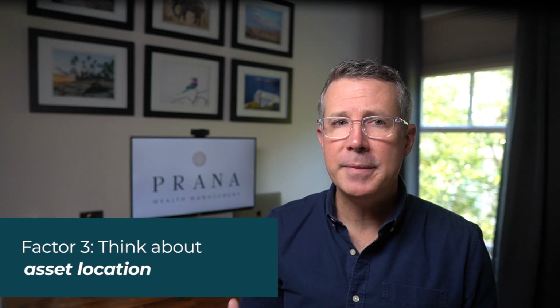Factor number 3, think about asset location. Once you've mapped out your withdrawal strategy, it's a good idea to think about which investments to place in each type of account. Since you owe taxes on interest, dividends, and capital gains in after-tax accounts, these aren't the best place to put tax-inefficient investments such as bonds and REITs. They're better off in tax-deferred and Roth accounts. Of course, there's no clear-cut rule here. If you plan to preserve your Roth accounts, then it doesn't make sense to fill them with short-term bonds over higher growth assets like stocks. While it's important to keep taxes in mind, we don't want the tax tail to wag the dog.